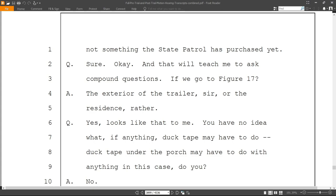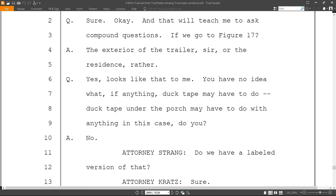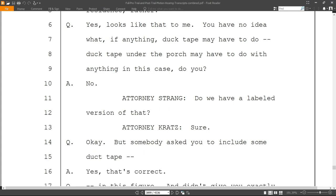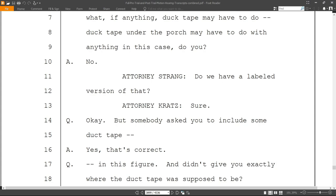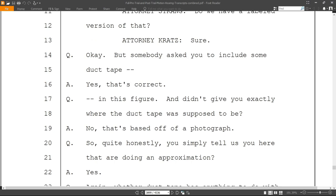And that will teach me to ask compound questions. If we go to figure 17, the exterior of the residence, rather. Yes, that looks like that to me. You have no idea what, if anything, duct tape under the porch may have to do with anything in this case, do you? No. Attorney Strang, do we have a labeled version of that? Attorney Kratz, sure. Okay, but somebody asked you to include some duct tape.